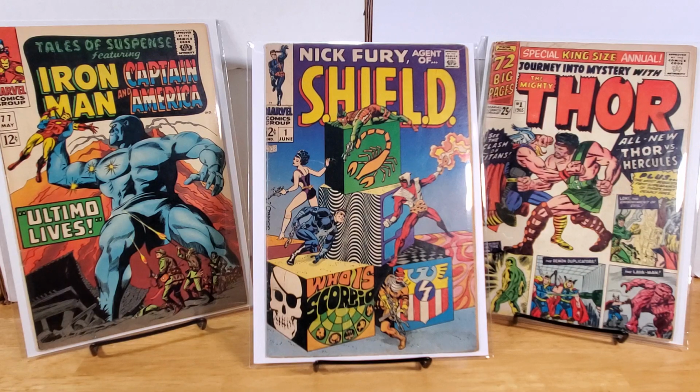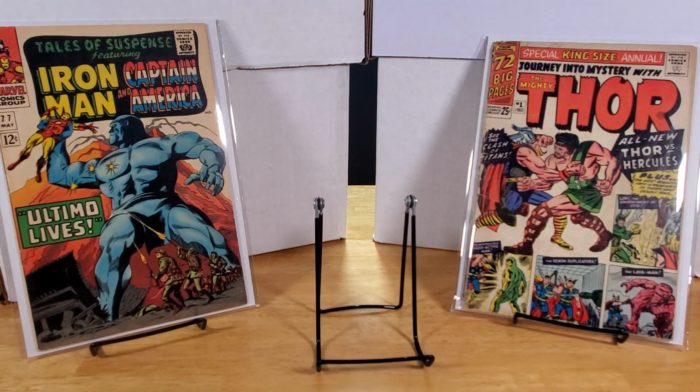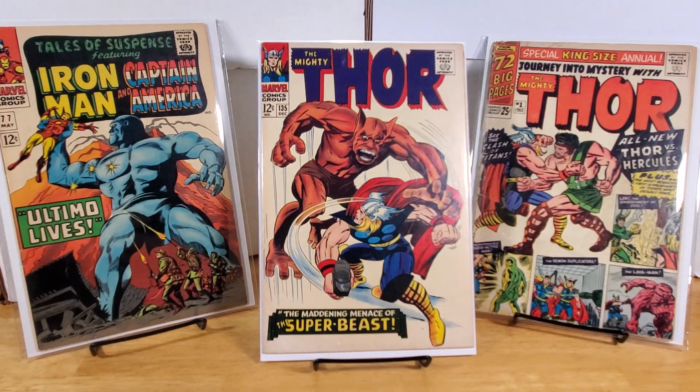Okay, it's the first appearance of Scorpio as well, but a character I don't really know a ton about. All right, now getting into some of the better books here. This was the trip I took this week. Found this copy of Thor 135, another great Kirby cover.